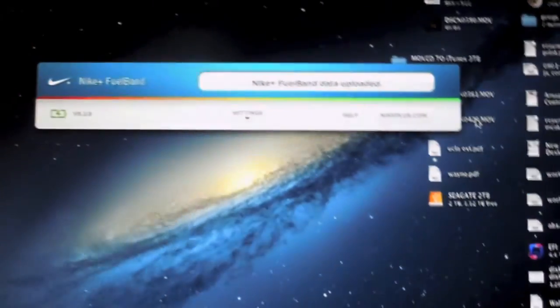So, yeah, it looks like all the stuff is erased, but the good news is that the Nike Fuel Band seems to be working again. So, maybe if I click on the month. Nope. Nothing. So semi-good news. Definitely some decent news. And there's the band charging up.